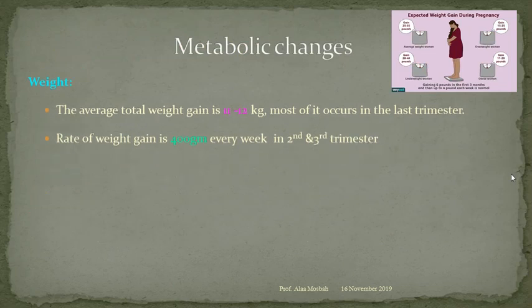Weight, the average weight gain from 11 to 12 kilogram. Most of it occur in the last trimester. Rate of weight gain is 400 gram every week in second and third trimester. So the first trimester there is minimal increase in weight. So any pregnant lady shouldn't be worried about if there is no increase in weight in the first trimester, because most of the increase of weight occur in second and third trimester.